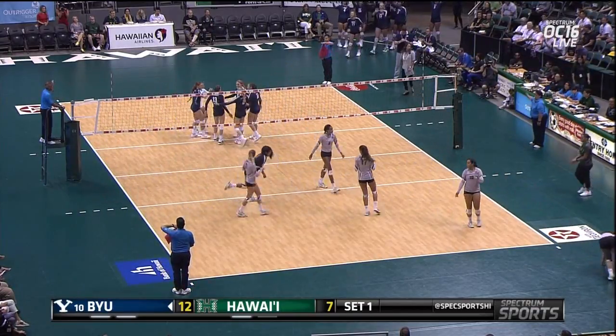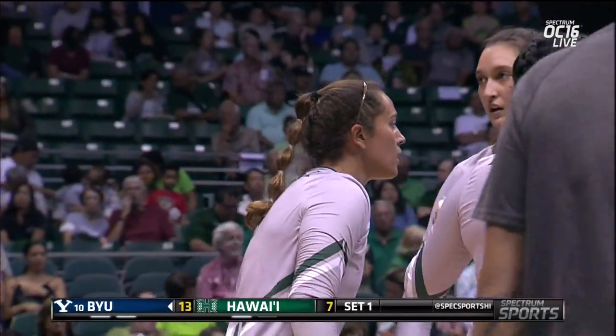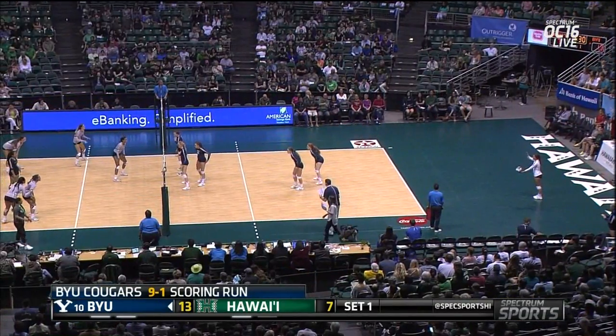Great libero work so far in this opening set. Alas, right there Kahakai unable to come up with that save. That's now seven straight points ripped off by Brigham Young University. Hey, Granato hit about as hard a ball as she's hit all year long, and they got popped up in the back by BYU defense.